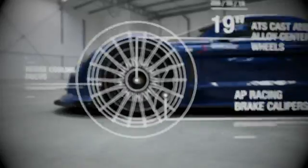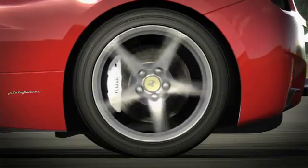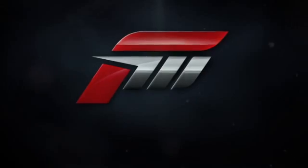Tires are hugely critical to making a great simulator. Now, people talk about it's where the rubber meets the road, and that is both figuratively true and literally true. So in Forza Motorsport 4, we took a new approach to tires in general.